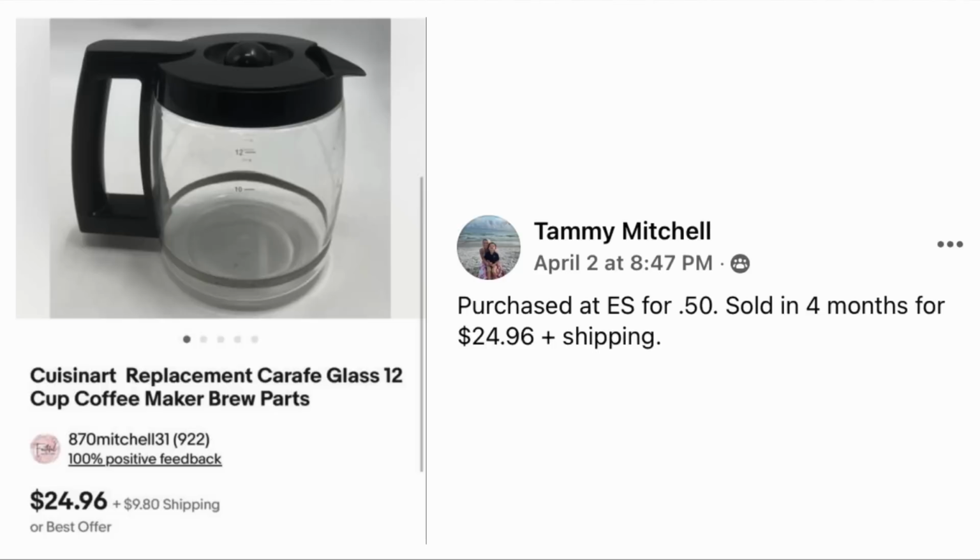Tammy Mitchell purchased at an estate sale for 50 cents, sold in 4 months for $24.96 plus shipping. This is a Cuisinart replacement carafe for a coffee maker. Ah, that's a good flip. 50 cents sold for just under $25.